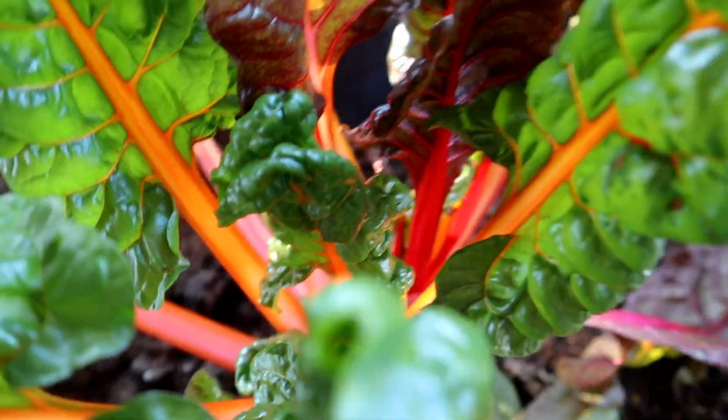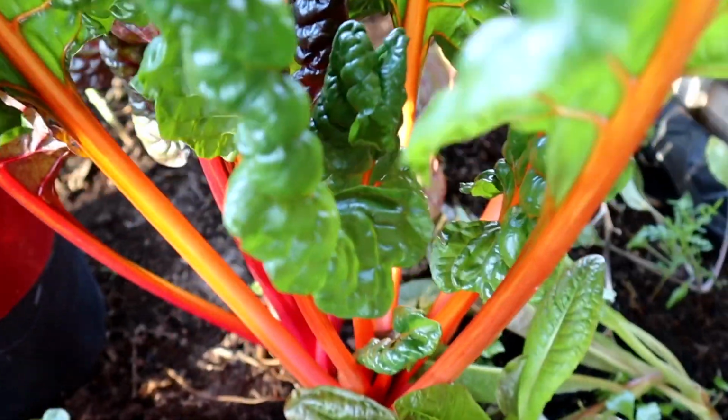Autumn is a really, really good time to be planting out your rainbow chard or your Swiss chard or any sort of chard that you want to grow. I prefer the rainbow chard because it has such bright neon stems, and that really brightens up a winter garden. Winter gardens do tend to be a little bit on the green side, so having those bright, colourful stems really does make it a little bit more cheerful in the garden as well as in the kitchen and on the plate.